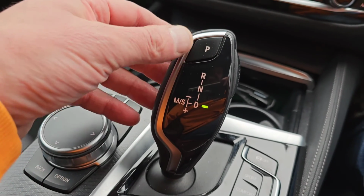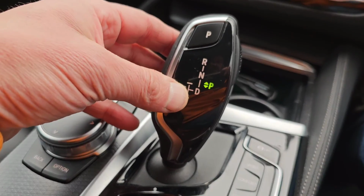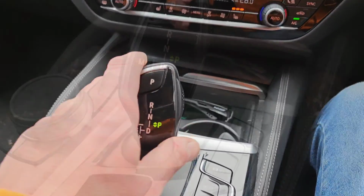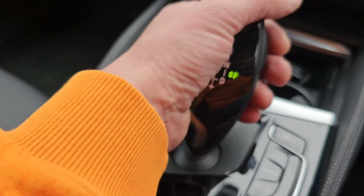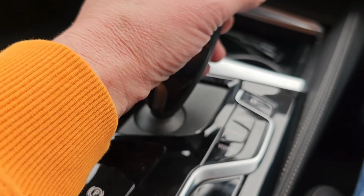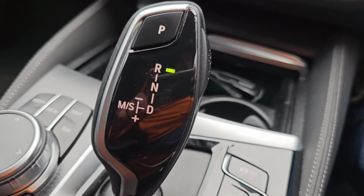But if I go back into... What was that? No. What do you mean no? Park. To select a gear, press the unlock button. Well, the odd thing is, due to the shape of it, it doesn't make you want to hold it like that. Maybe that's the idea. But it's still not letting me do this. But where's the unlock button? It's not that. Yeah, that's what it says. Ah, right, there we go. I get it.